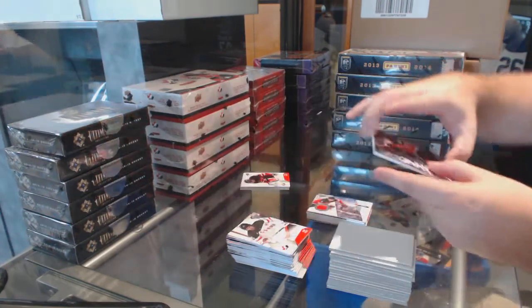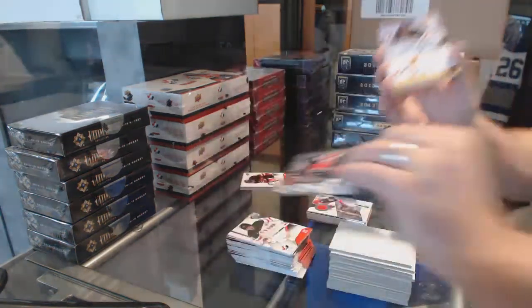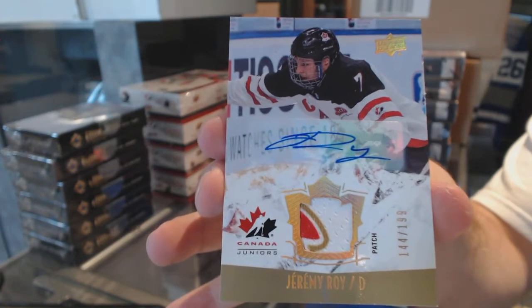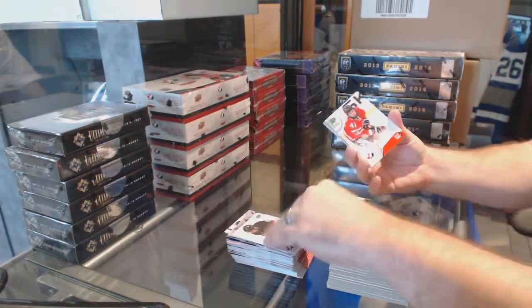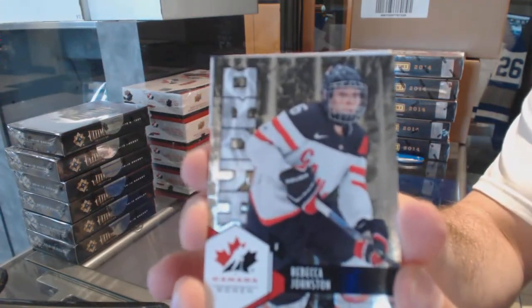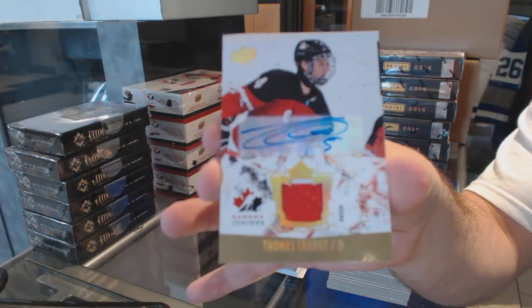All right, time to reveal jersey number one. It is a very nice three-color number to 199, Jeremy Waugh. And then Hydro of Rebecca Johnston, and we've got a number to 199, Thomas Chaput. There you go, sir.